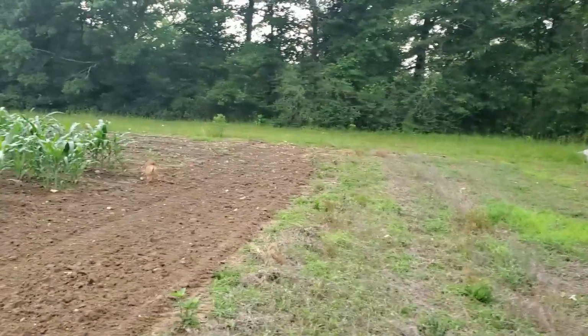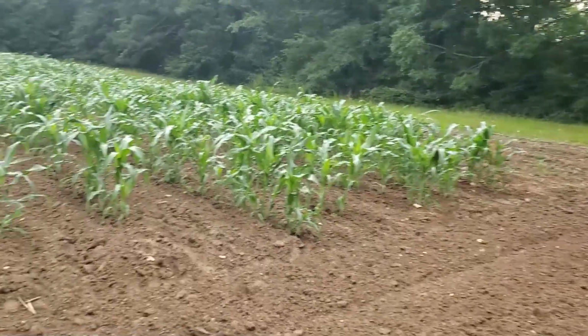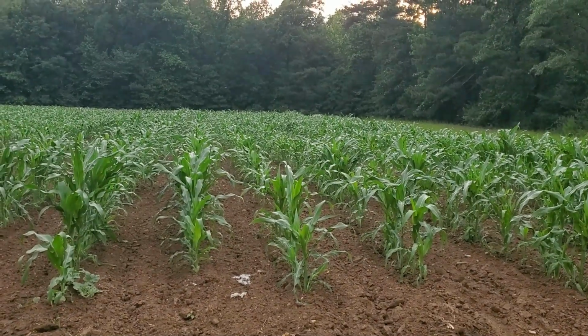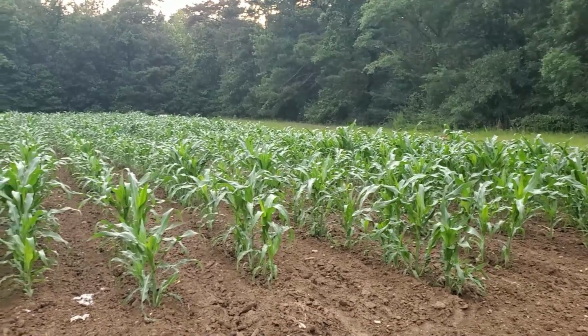I know there's water up under here somewhere. You can kind of tell. I got some wet spots that stay wet year round about near it, so probably a spring. I might could dig it out and get a spring going.